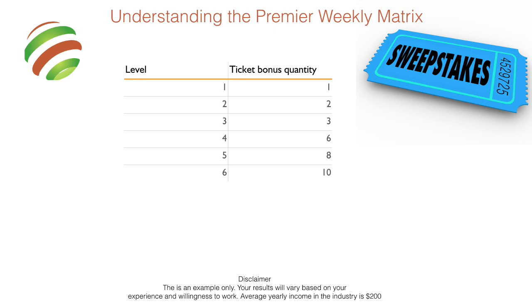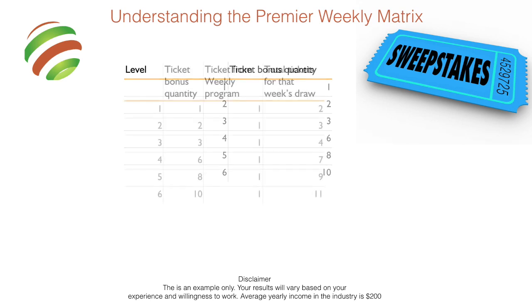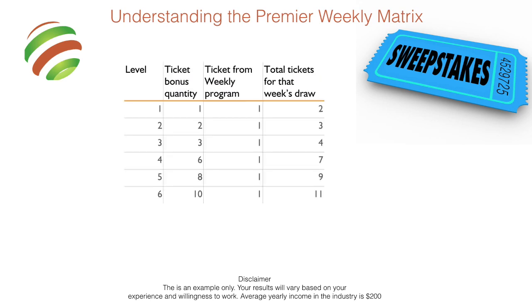Okay, when somebody upgrades to level 3, they'll get 3 additional tickets. When they upgrade to level 4, they'll get 6 additional tickets. When they upgrade to 5, they'll get 8 additional tickets. When they upgrade to 6, they'll get 10 additional tickets. Okay, we think this is a great addition to the program. All right, so there's the numbers for adding all of that up: the ticket quantity, tickets for the weekly program is 1, the bonus tickets for each of the upgrades, and the total on the right.